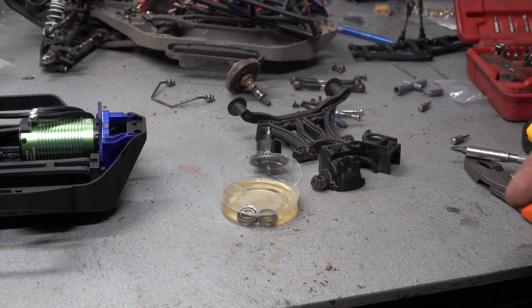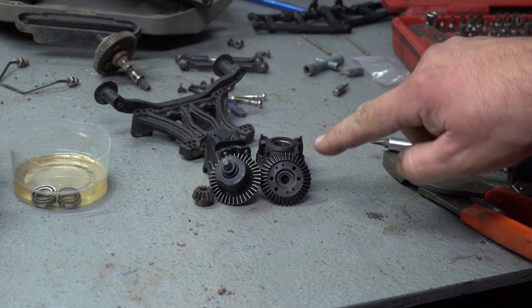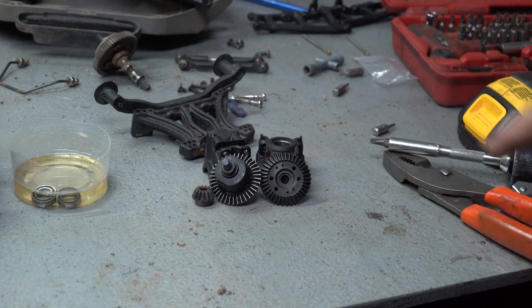So I'll show you the difference in the XO-1 differential gears real quick. So the one on the left is the stock gear, one on the right is the XO-1. And not only is the XO-1 a hardened steel, it's a way better material, it's also spiral cut. And what that means is these teeth, they kind of curve out, and they call it a spiral cut.